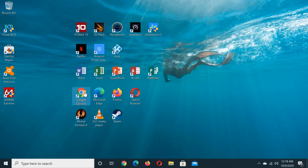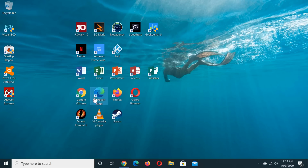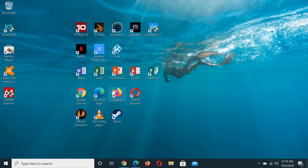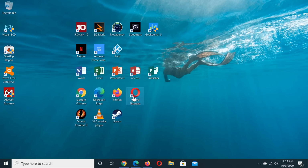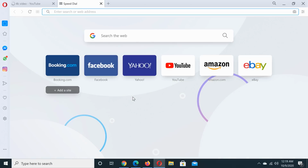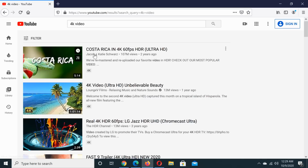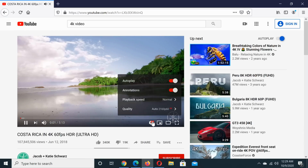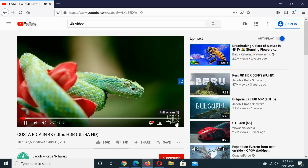Next, browsing the web is a breeze on this PC with every possible browser you can think about. When it comes to YouTube, you can view YouTube up to 4K 2160p quality on any browser. However, after testing each browser, I found that YouTube plays in 4K 2160p the smoothest on the Firefox browser.